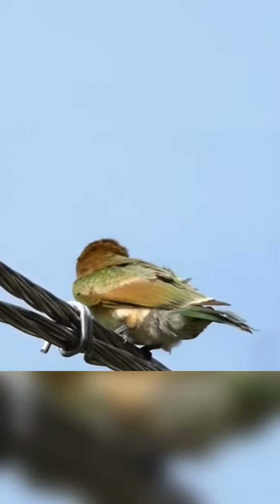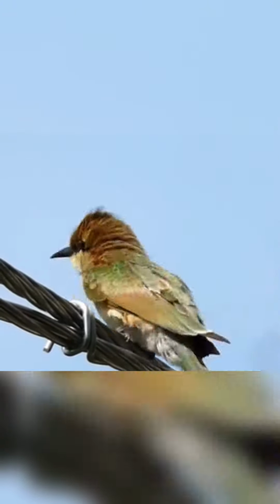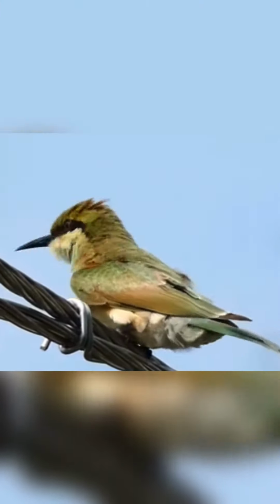Like other bee-eaters, this species is a richly colored, slender bird. It is about 9 inches, 16 to 18 cm, long with about 2 inches made up by the elongated central tail feathers. The sexes are not visually distinguishable.